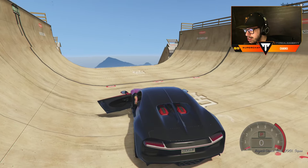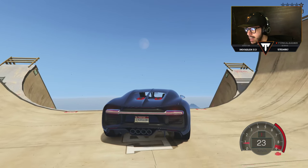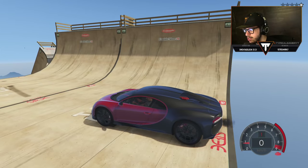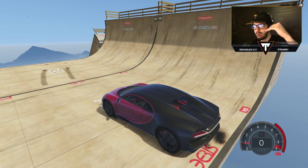2019 version. And again, you will see. So you see the back end here? This is where the spoiler would be. If you catch some speed, the spoiler will pop up. I'm 99% sure that happens on this car too. So this is the interior of the 2019 version. Looks amazing. I think what we'll do is we test drive the 2017. We're going to do the 2019 now. And then I think we're going to hop right into the Bugatti Divo.